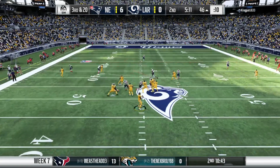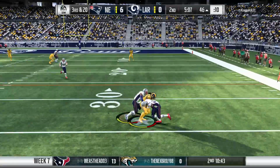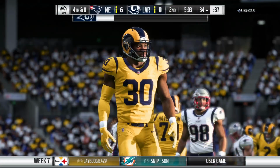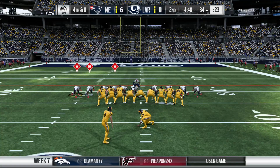No deep ball, so you can get up short. This is Todd Gurley, and they'll be inside the 35 now at the 34-yard line. They get 12 yards back, but it still leads to a 4th and long. And that was a nice catch, and if the goal was to get into field goal range, it certainly appears that they accomplished that.